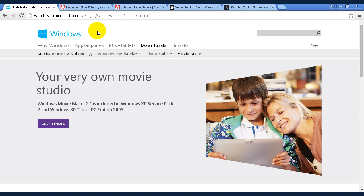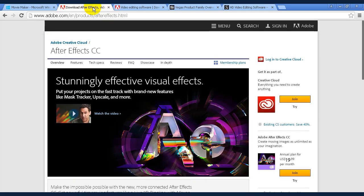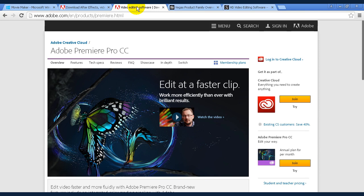Now, if you didn't get Windows Movie Maker installed as part of your Windows installation, you can actually download it from Microsoft. If you do a search in Google for Windows Movie Maker, it'll take you to this page. Now, if you want to try a bit more professional software, you can have this one here, Adobe After Effects, which is good for creating visual effects, or Adobe Premiere, which is a professional editing piece of software.